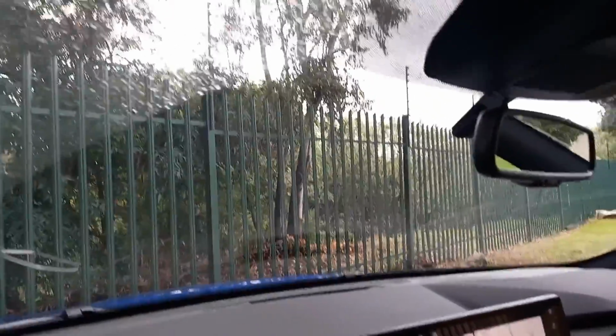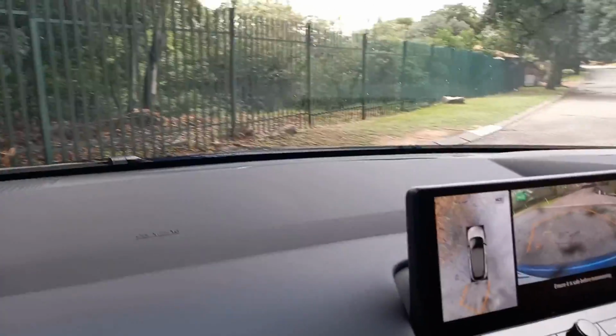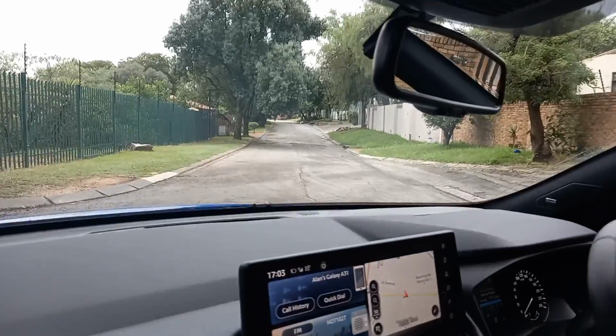Well, no, it's not going to make it in one. We'll have to just pop her into reverse. Cameras showing everything I can possibly need. And there you go. Nice and easy.